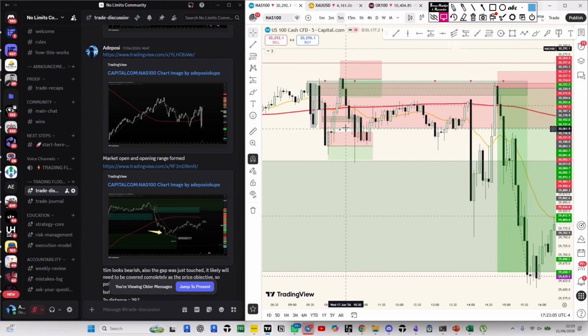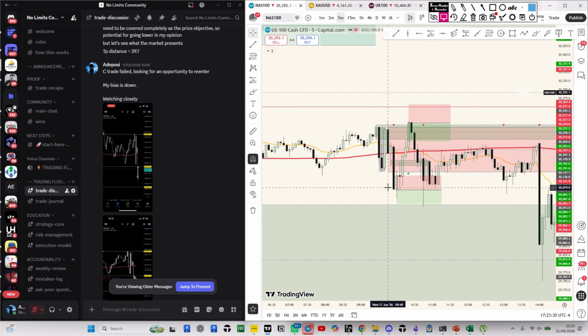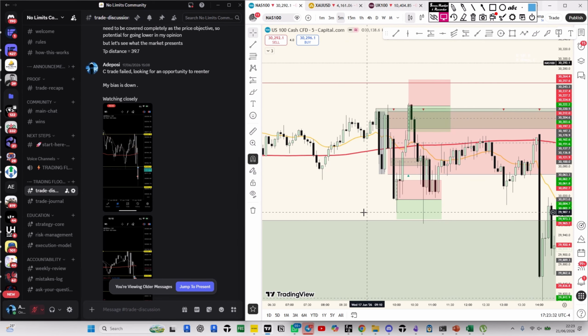So I basically update and I log my trades that way. My analysis: the 15-minute looks bearish. Also, the gap was just touched. It will likely need to be covered completely as an objective. So there's potential for going lower in my opinion. But let's see what the market presents. And I've put the TP distance of 37.29.7. So basically my first trade was a C trade.